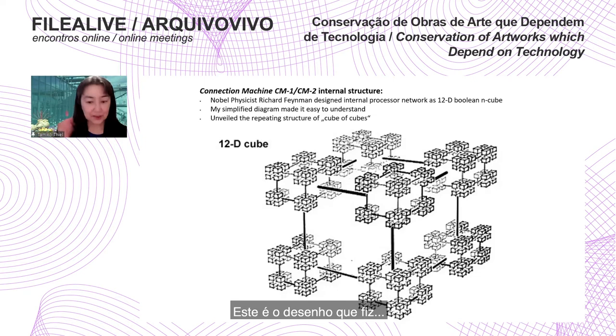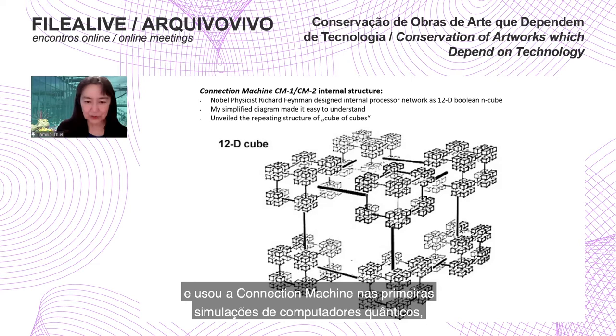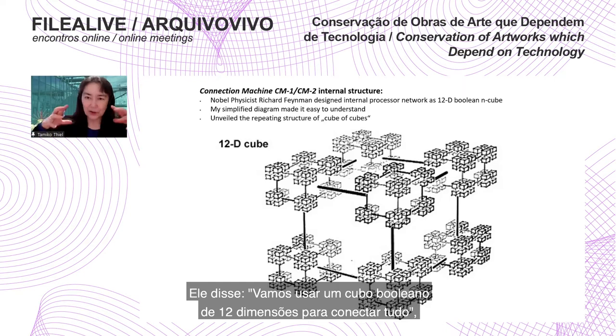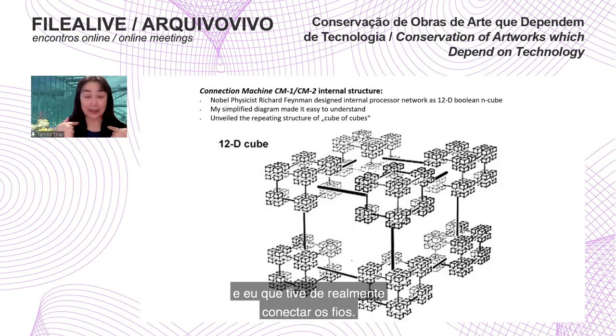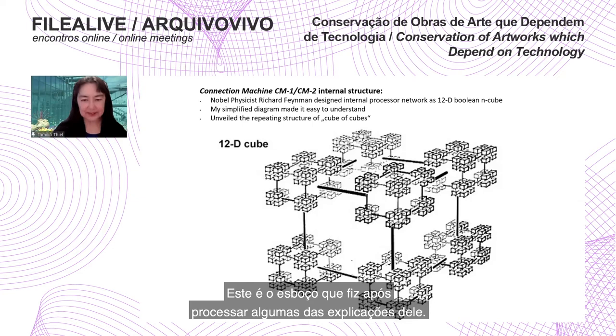So this is the drawing that I made when the Nobel physicist Richard Feynman was working with us during the summer for fun. He also used the Connection Machine to do his first simulations of quantum computers, which was also considered a nutty idea then, and now is starting to become a reality. So he said, okay, we're going to use a 12-dimensional Boolean n-cube to wire everything together. And of course, I was the one who had to actually wire it. I had to actually say, okay, this is how you're going to connect every single processor to another. So I couldn't just understand it theoretically like he did. I had to understand it physically. And this is the drawing I came up with after processing through a number of his explanations.